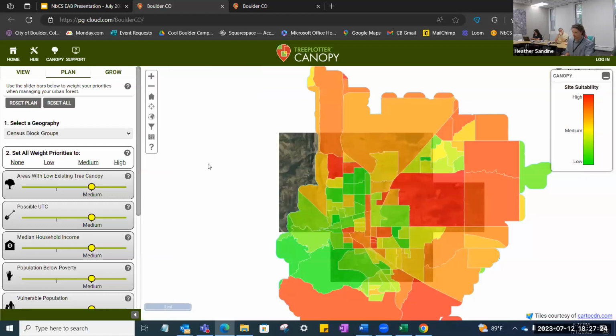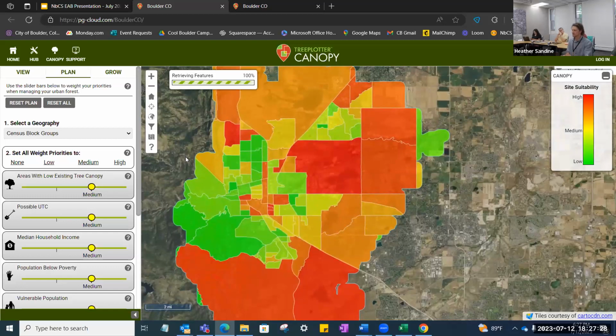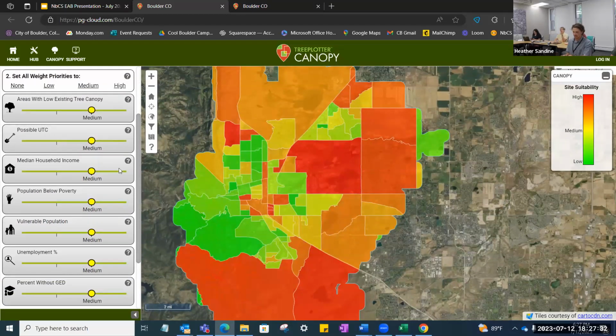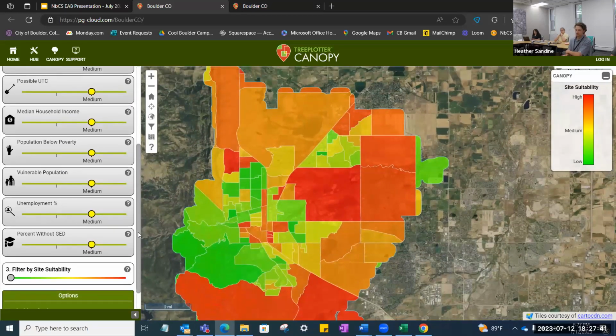So we're looking at census block groups. That's the only geography we have for this section of the tool because it's coming from census data. So we essentially have all these variables here on the left-hand side. We have areas with low tree canopy, possible urban tree canopy, median household income, population below poverty, vulnerable population, which is younger community members and older community members, unemployment rates, and education.